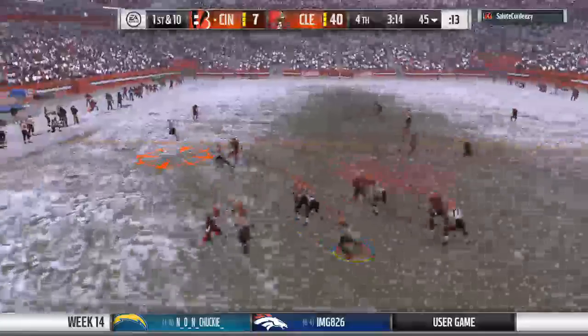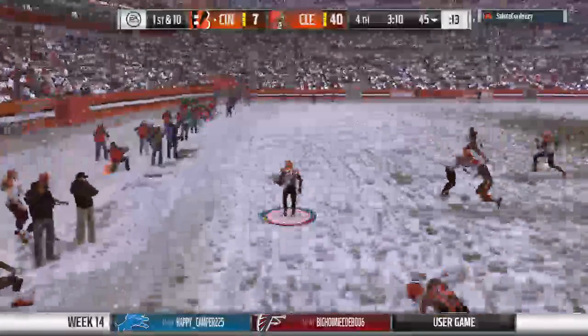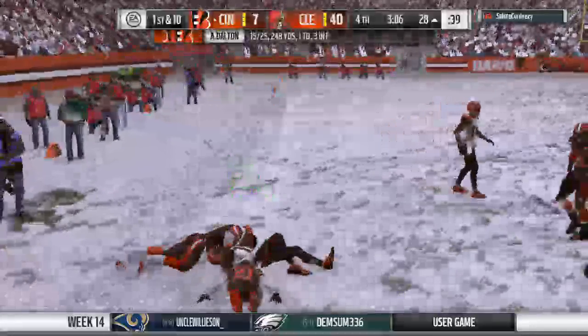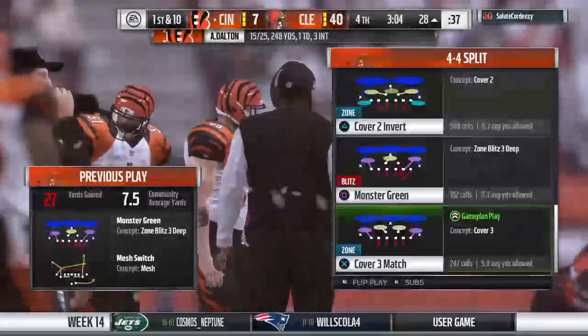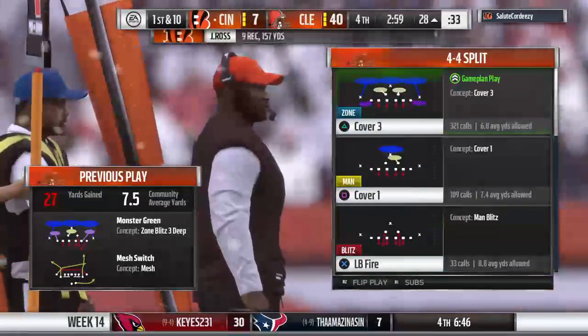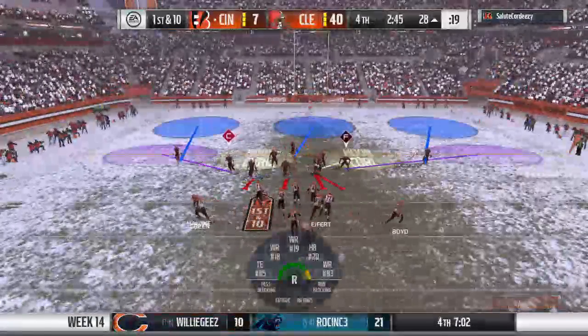Dalton with a 1st and 10. And he's got his favorite target yet again. It's complete. And he'll be taken down, but not before getting this inside the 30. Give him 27 yards that time. And it'll give the Bengals a 1st down. So after that big play, let's see if they can catch their defense maybe on their heels.